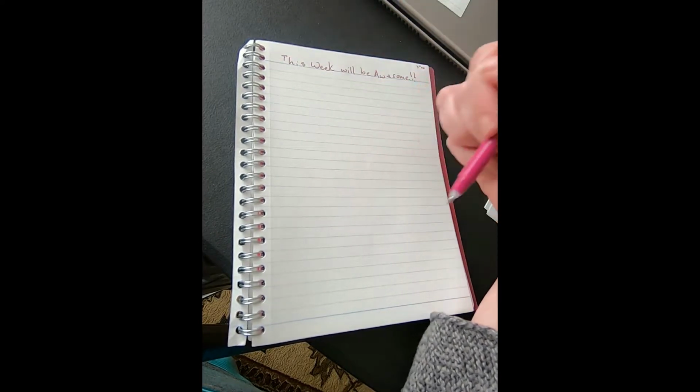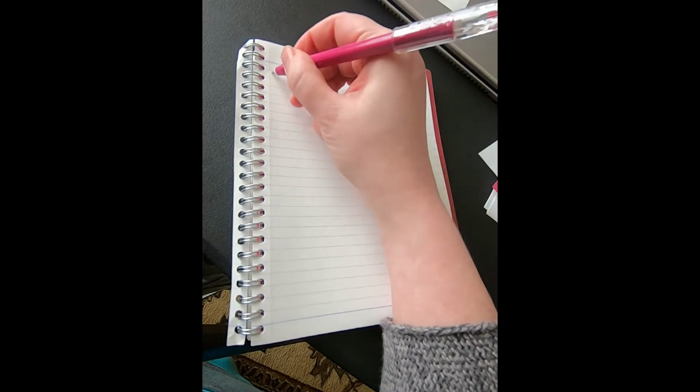Then I go through and I write labels for each day of the week. Now, the great thing about using just a notepad instead of a planner is if it's a really hectic week and I need to use a 2-page spread, I totally can. But generally just one page works for me.